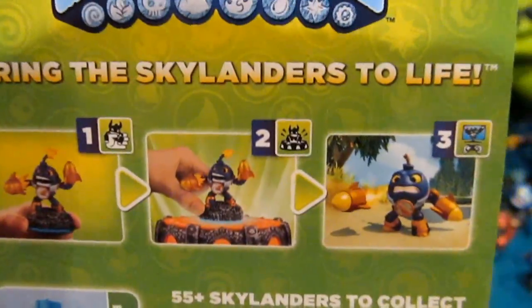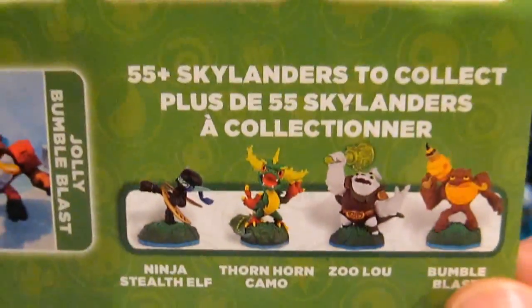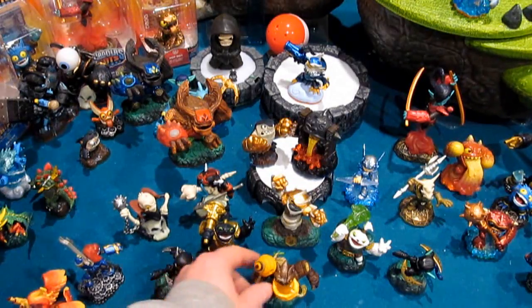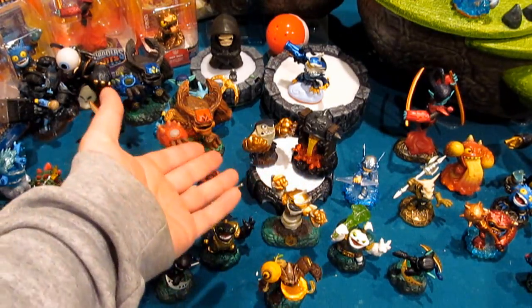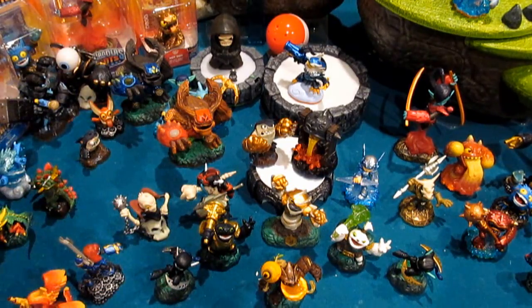The feature character there, of course, has the countdown going on the portal, coming into the game. Other Life Element characters featured here are Standard Bumble Blast, Zulu, Thornhorn Camo, and Ninja Stealth Elf. Let's see here. Bumble Blast in standard form, which you can see right here, is only available in the Fiery Forge Battle Pack, alongside Terrafin on the actual location piece, which unlocks the arenas and whatnot.